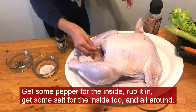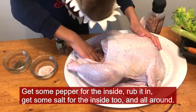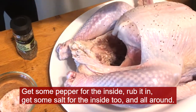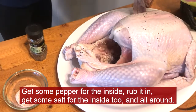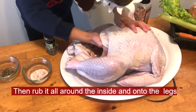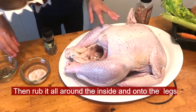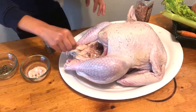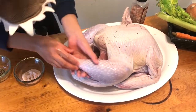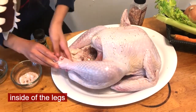Get some pepper for the inside. Rub it in. Get some salt for the inside too. And all around. Then rub it all around inside and onto the legs. Inside of the legs.